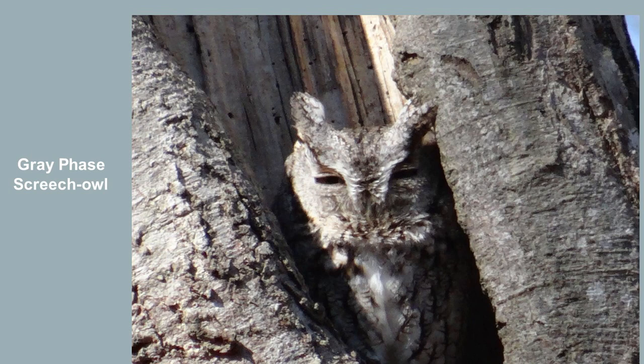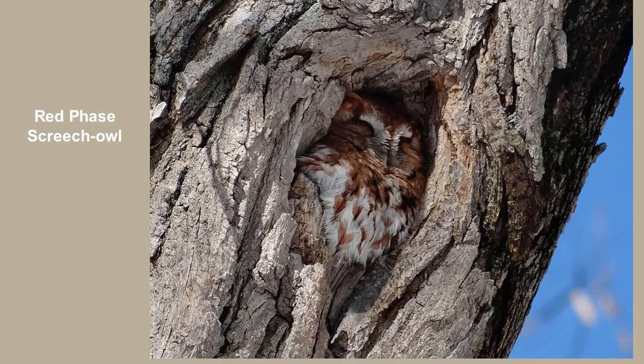This is a gray phase screech owl in Cold Spring Park. And this guy was in this opening in the tree and he roosted there. Here's a red phase screech owl. So those are the same species, but some of them genetically come up gray and some of them come up red, but they're all screech owls.